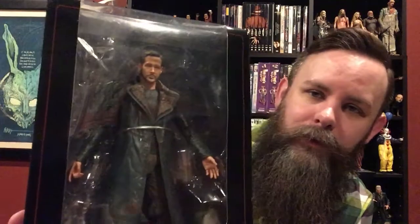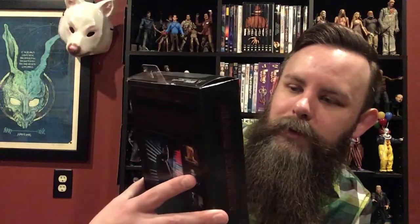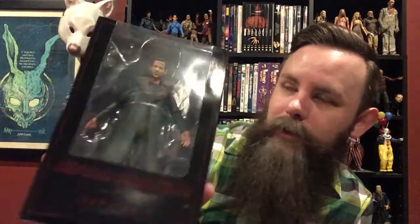The other one is Officer K, who is Ryan Gosling. The likeness on this one is not quite as good. Hard to nail that handsome face. It's actually still pretty good, just not quite as good as the Harrison Ford one, and he too comes with his gun. But I absolutely love that movie, so I had to pick these up, and these will be going on a sci-fi shelf. Not quite horror, but still genre.